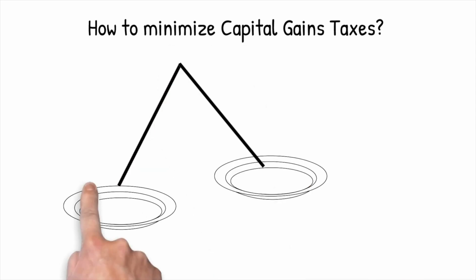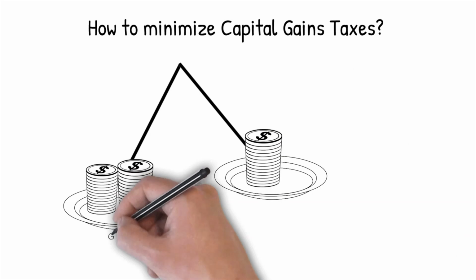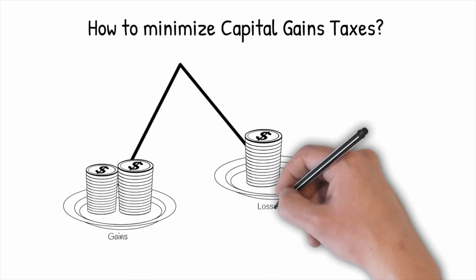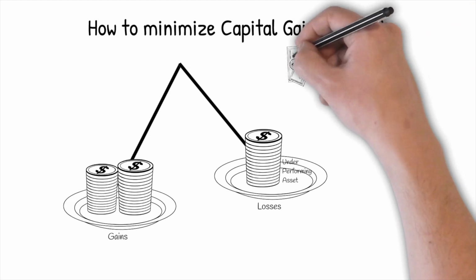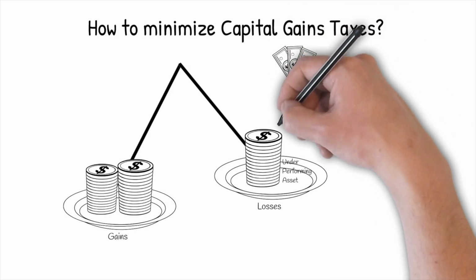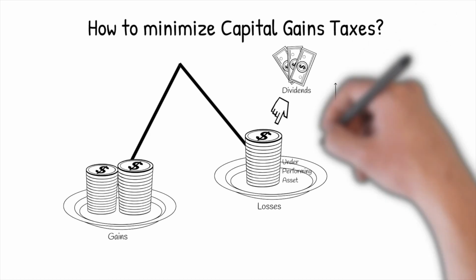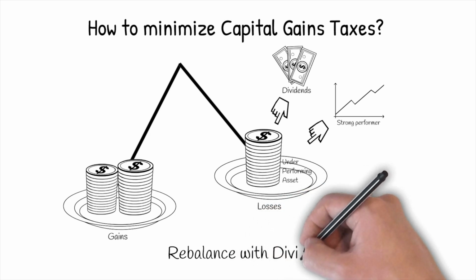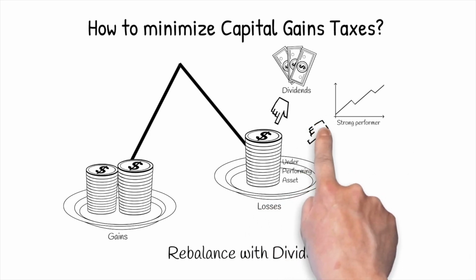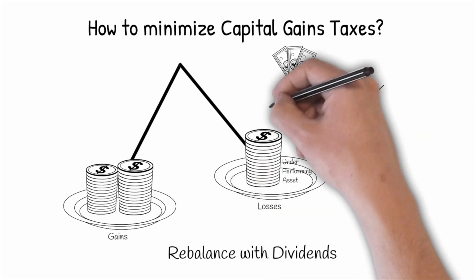Another strategy to minimize your capital gains tax is to rebalance with the dividends. Rather than reinvesting dividends in the investment that paid them, rebalance by putting that money into your underperforming investments. Typically, you would rebalance by selling securities that are doing well and putting that money into those that are underperforming. But using dividends to invest in underperforming assets will allow you to avoid selling strong performers and thus avoid capital gains that would come from that sale.